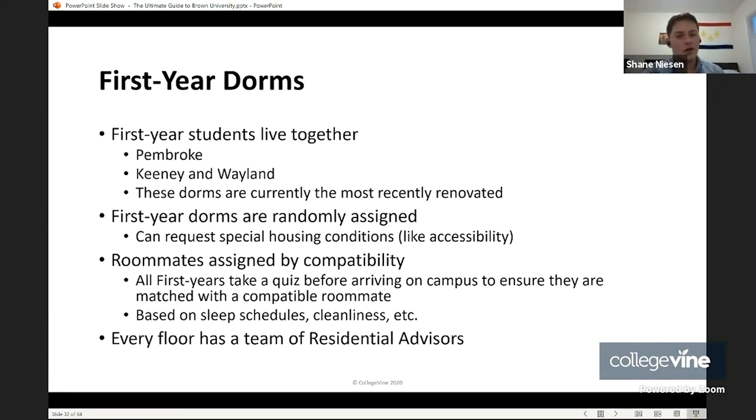Roommates, however, are not quite randomly assigned. The dorm that you get is just random, and you'll have to deal with it. But your roommate, you do have some control. Before you go in, you'll have to take a quiz that ensures you're matched with someone compatible. You'll fill out your sleep schedule, how clean you are, how often you do laundry, how tolerant you are of stereotypical college smells and stuff. Basically, roommate compatibility. You'll be living with this person, and this is to make sure that you don't go crazy. From my own personal experience, it works out pretty well. Most people are matched with people who have similar sleep schedules, stuff like that.